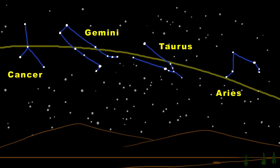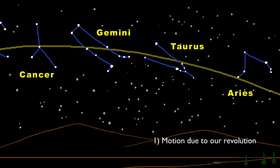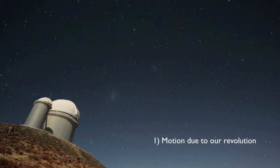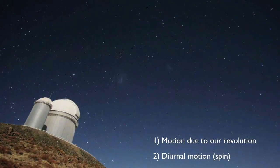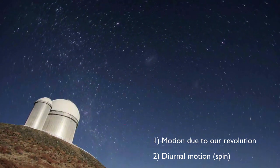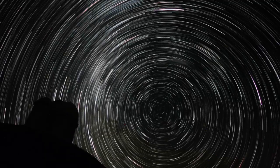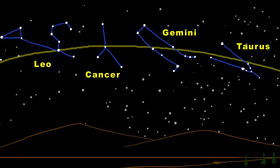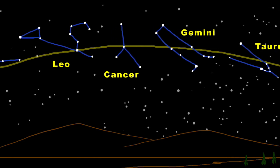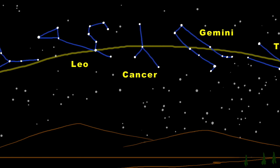So, there are at least two types of motion relative to stars. One, the apparent motion of stars due to our revolution around the sun, and two, diurnal motion due to Earth's spin. Both are happening all the time. It's only the diurnal motion that you're going to notice over the course of a single evening. Revolutionary motion is more subtle, but it explains why Orion might rise at 9 o'clock one night, but next week it rises at 8:30.